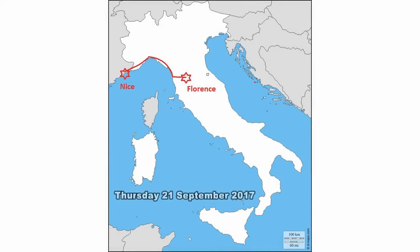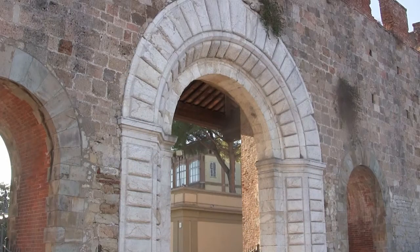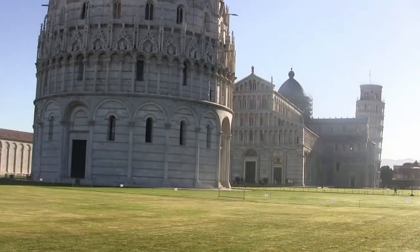Today we're headed for the coast and Pisa before going on to Monaco, then on to Nice. We arrived early at Pisa and got the road train to the entrance where the whole site opened up.